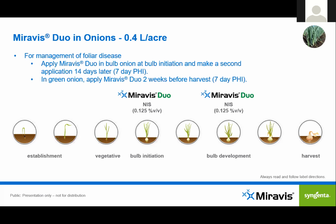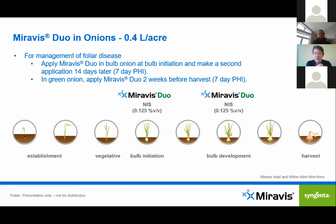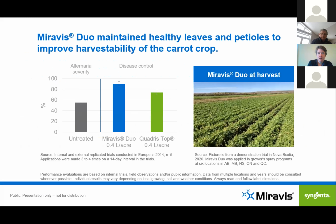So there are other tools available for stemphylium. There's Quadris Top. There are other products from other competitors, which is good. There are lots of tools available. And where does Miravis Duo fit in? We're saying to apply it during that critical period in your onion crop, so at bulb initiation, then a second app, if you still have disease pressure, at bulb development. This is where we're seeing the best benefit for Miravis Duo and that long-lasting control we have.